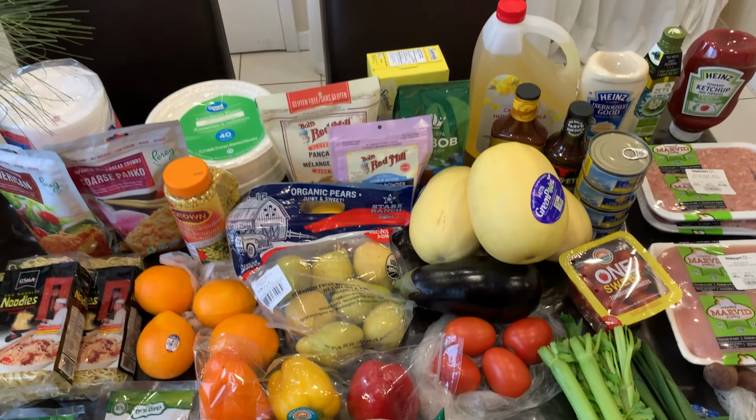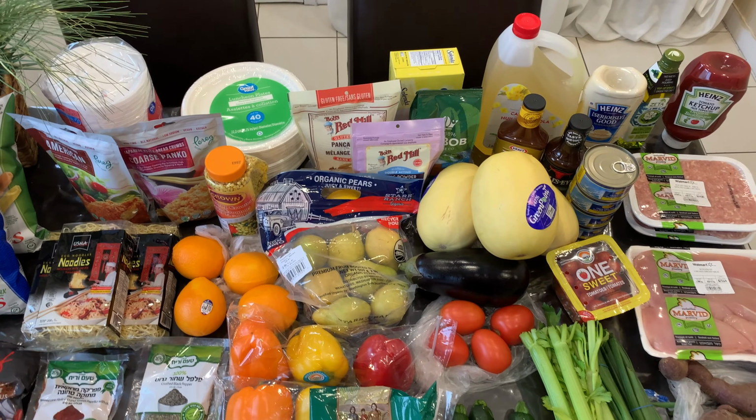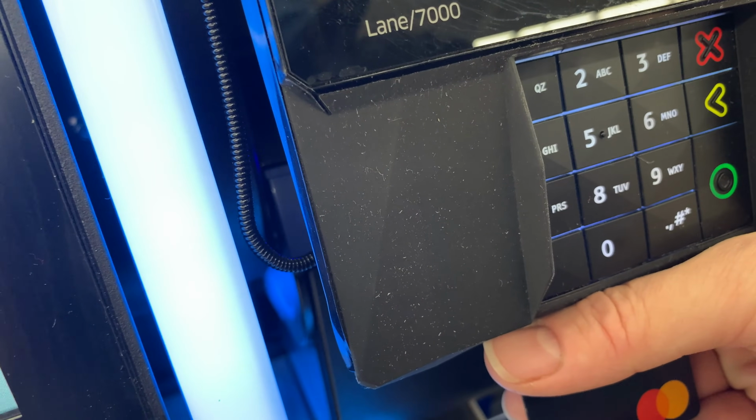Here is the moment you've been waiting for. Here is the grand total for this Walmart grocery haul for a week for our Orthodox family of 5, 283 cents.